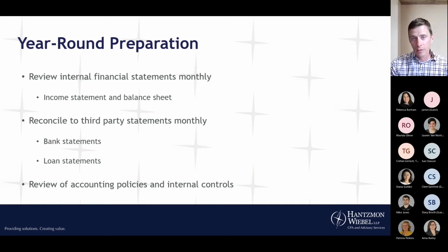A good example of this is going to be the allowance for doubtful accounts for accounts receivable. If your policy is to evaluate the collectability of accounts receivable and make an adjustment at year end, or maybe twice a year, that is perfectly fine. We have a lot of clients that do it that way. It makes it more efficient and you don't have to go through that process every month.